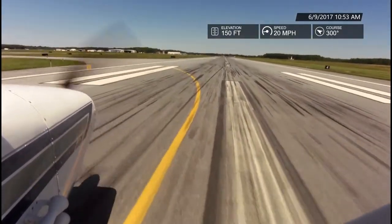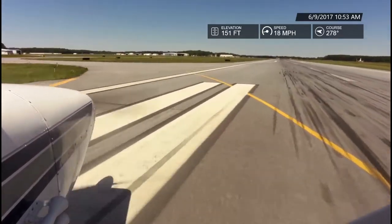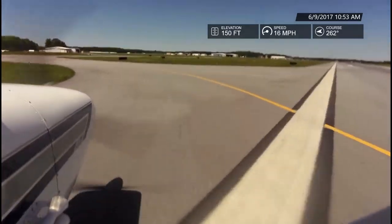Cessna 95 Alpha is able, left turn at Alpha 3. Left turn at Alpha 3, 95 Alpha. Greyhawk 6, runway 3-2, cleared for the option.